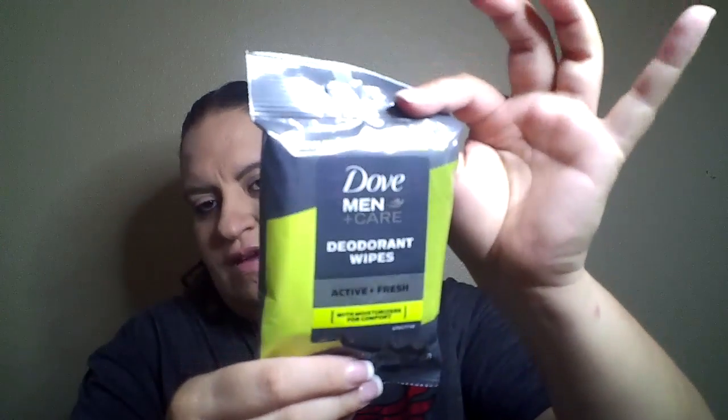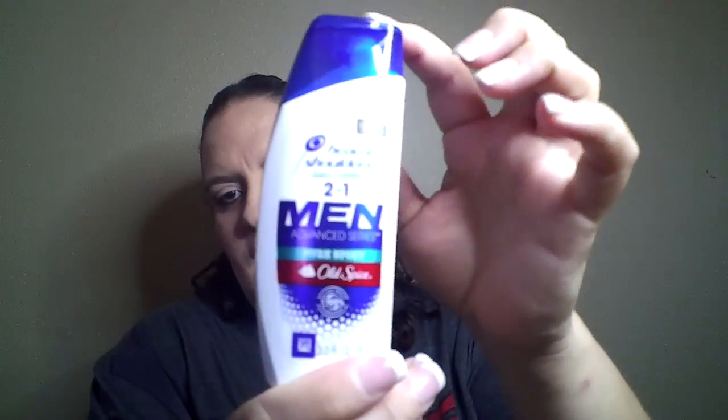Smells pretty good. It's a little musky for my taste, but these are handy, especially if you do any outdoor things or working out. I don't do either one, but so we also have a Head and Shoulders 2-in-1 Men Advanced Series Pure Sport Old Spice, and that's what that looks like. Again, another big bottle, which I really like. Oops. Kind of smells like Old Spice. It kind of squirted out on me because it's like, I'm sure the hot and cold doesn't help.